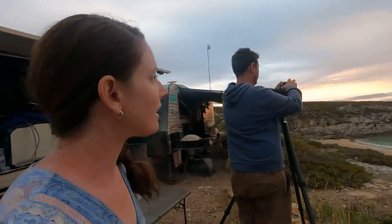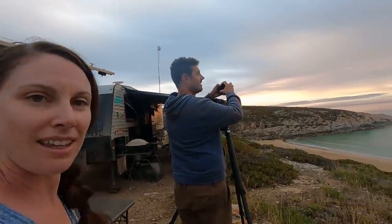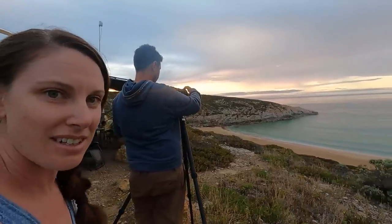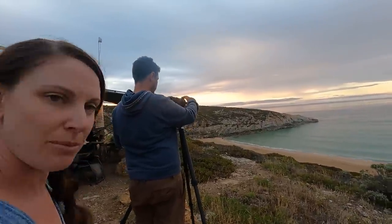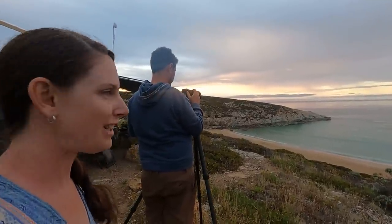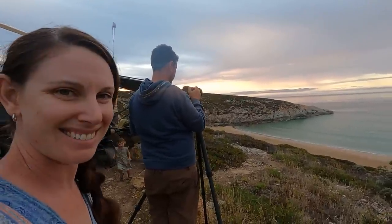The sun is trying to come out. Sunset this afternoon. Daniel's got his capture going, seeing what we come up with. Obviously we'll pop it in here if it turns out.